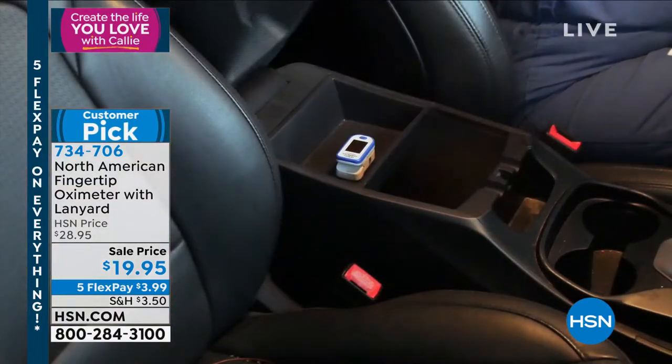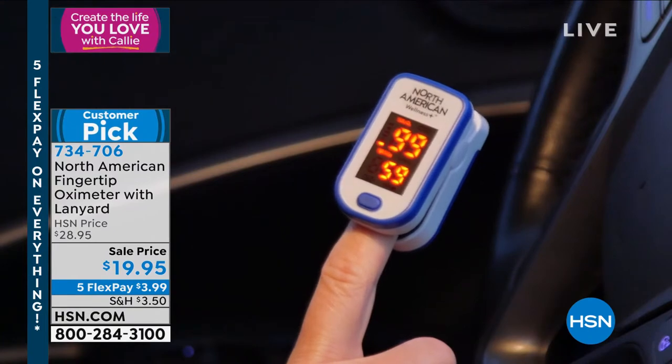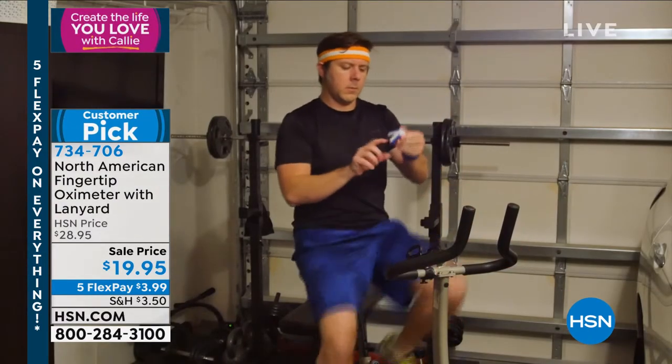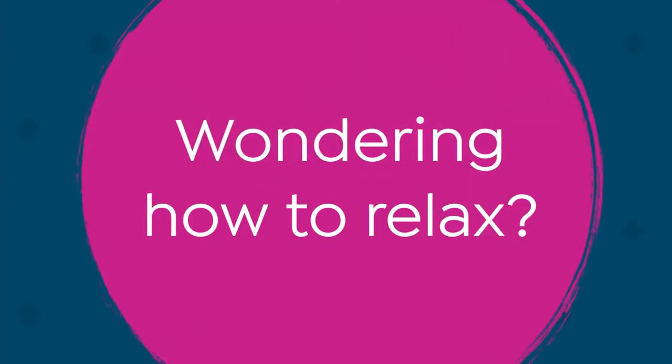As we move into the end now of January in 2022, health is always at the forefront of our goals and focus. That could be diet, that could be overall health, meaning your numbers, and certainly exercise. Monitor those numbers while you're exercising, before and after. A nice customer pick for you there.